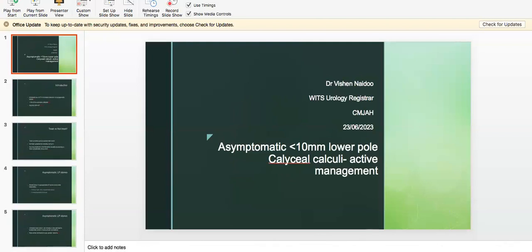Yeah, thanks a lot, Dr. Naidu, for your argument for treating these patients with asymptomatic lower pole stones. I think we'll just quickly address the questions on the chart before we move over to rebuttal. Cleve, if you can just address the question from, it's going to go up, yeah.